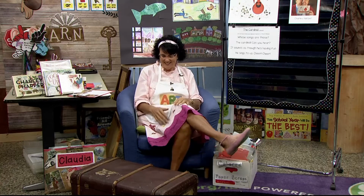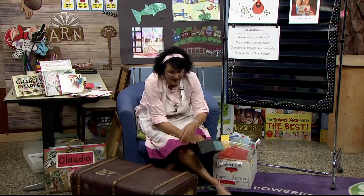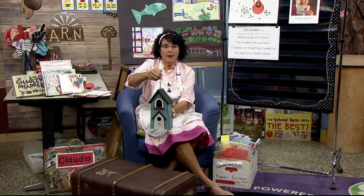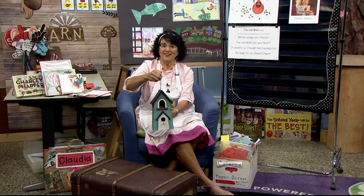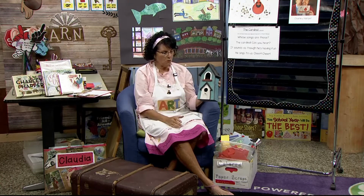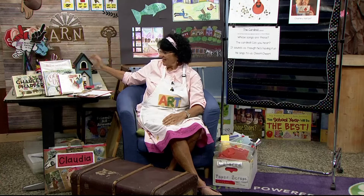Since it is Monday, it is Mystery Monday, and I have three things in my suitcase I'm going to bring out, and you're going to figure out right away what kind of artist our artist Charley Harper is. So let's take a look. First thing I'm getting out is this. Now, this is something from my collection. This one hangs outside in my yard. But this is a birdhouse. No birds have moved in, or I wouldn't have brought it, because you don't bother someone's home to show people something. So this is my birdhouse. So that's hint number one about Charley Harper.